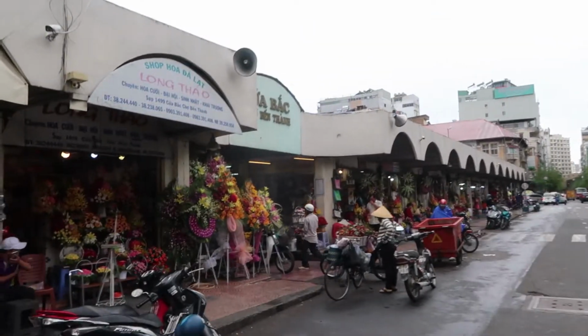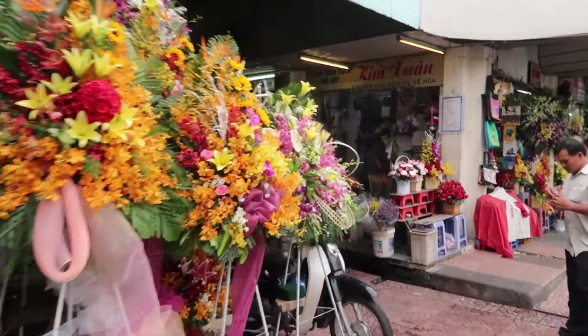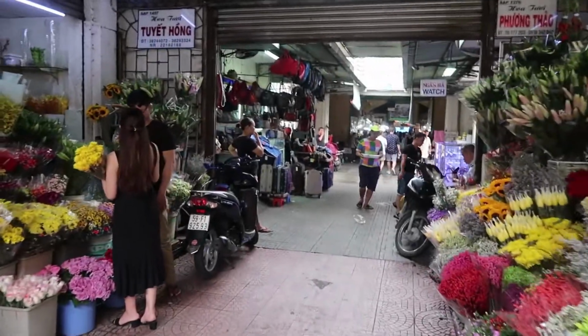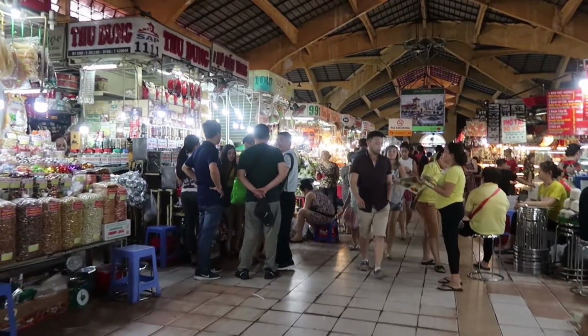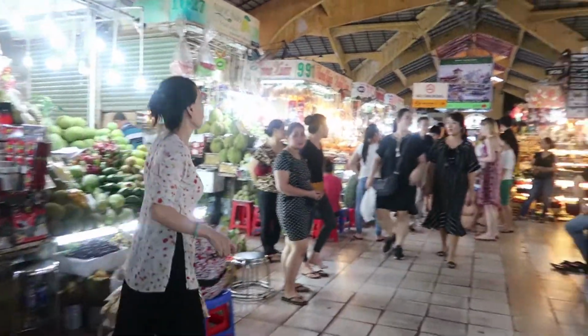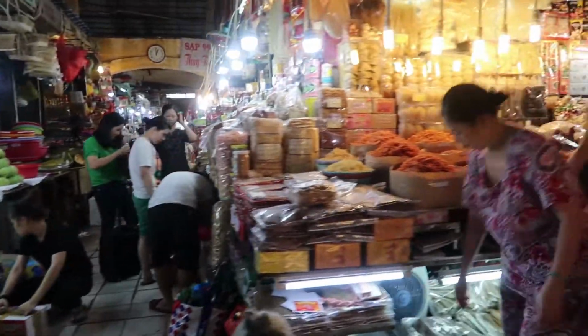All right, we're heading on into the Ben Thanh Market. So this is the market that's famous here in Ho Chi Minh City for selling all sorts of things, from food to flowers, apparently, to every little knick-knack you can imagine. Walking to the market right now, and it's hot. Yeah, lots to see, lots to smell, lots to buy. Don't know which direction we're actually going now. I think this is our entrance. Yeah. We had good timing because it's starting to pour rain.